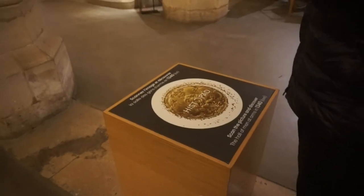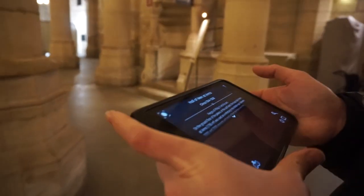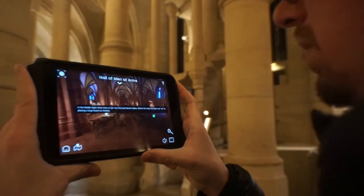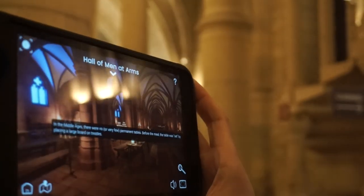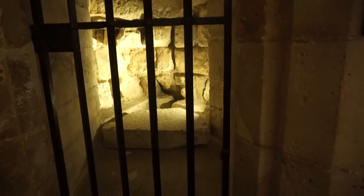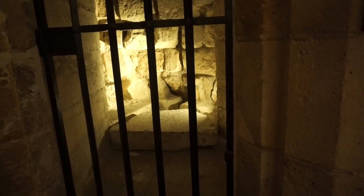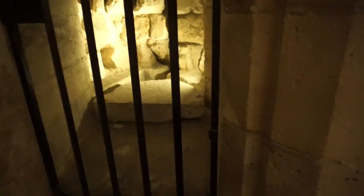So you find these boxes and then you scan with your iPad and then the information comes up. So just look for these if you come. All right, so this is on the tablet, kind of showing what it looked like originally. So here are remains of the original staircase that went from here, the lower chamber, up into the great upper chamber of the palace. Look, that's all that's left. Must have caved in or something.